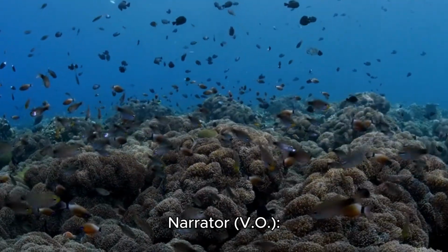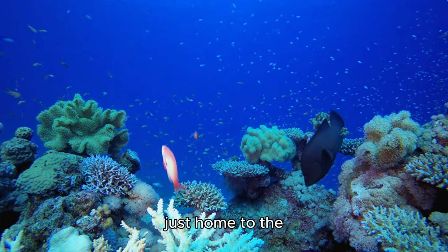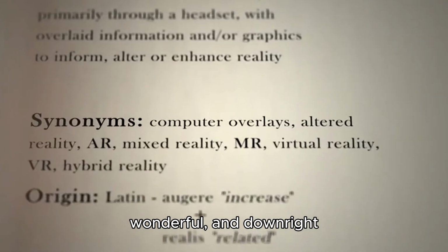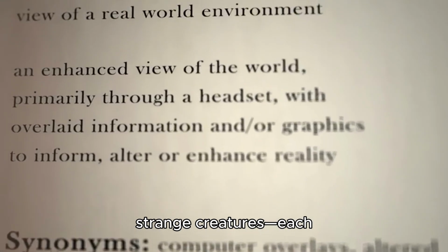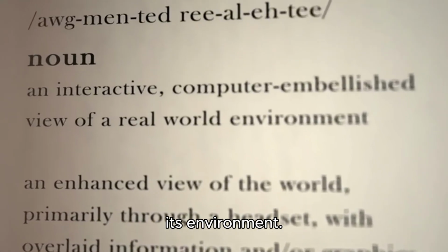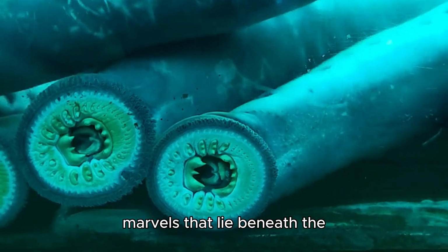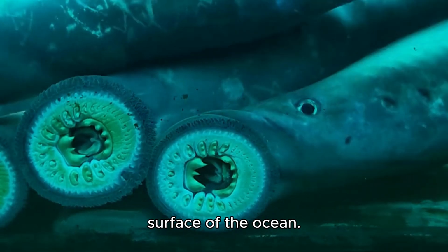Closing scene. Camera pulls back to a wide shot of the entire reef, full of diverse and colorful life. Narrator VO. The coral reef is not just home to the beautiful and the familiar. It's a world of weird, wonderful, and downright strange creatures, each one perfectly adapted to its environment. These 15 strange creatures are just a glimpse into the marvels that lie beneath the surface of the ocean.